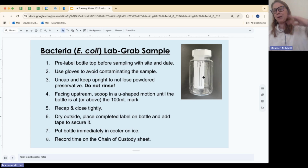Imagine my hand is a stream flowing this way and this hand has a bottle in it. You're going to give a scoop in the water, almost pushing the bottom of the bottle down into the water and letting it fill, not with a top surface of water, but again, we're aiming for a nice mid-column sample. There's a 100 ml mark on your bottle. I need at least 100. If you fill it to the brim, I'm happy.